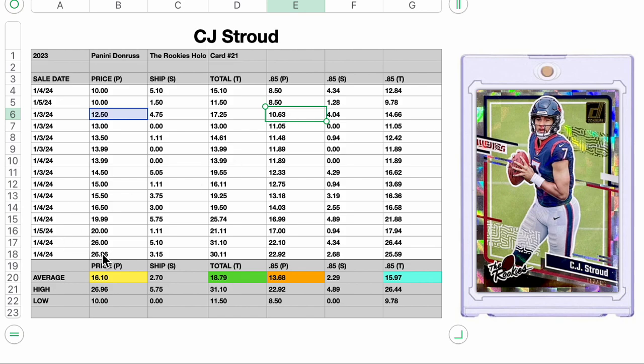Exit point usually is in the bottom third. So 1, 2, 3, 4, 5. $16.50 would be my exit point to consider, and that means that $14.03 would be my take home. So if I can get in at 10, get out at 14, I made $4 on the thing and probably flipped it pretty easily because obviously CJ Stroud is one of the most intriguing prospects out there as far as trading cards are concerned. So there's my worth, $13.68, entrance at 10, and then exit right around $16.50.